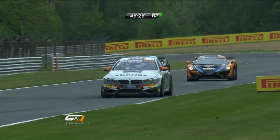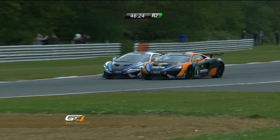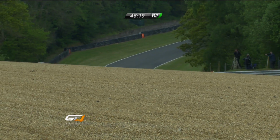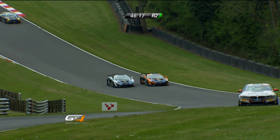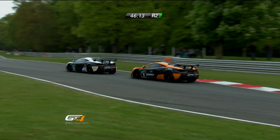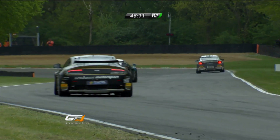Now the number 9 holds on to the fourth position. Just lost third, looks like might lose fourth, may yet lose fourth, and clattering the curbs on the turning point for Westfield. That's a scary place to be side by side. Matthew George, well, he's braved it out, and Duncan Heisman now in the space of half a lap has gone from third to fourth and fourth to fifth.